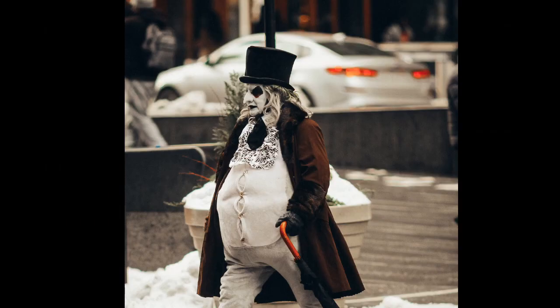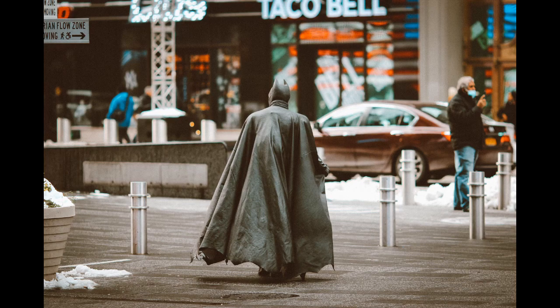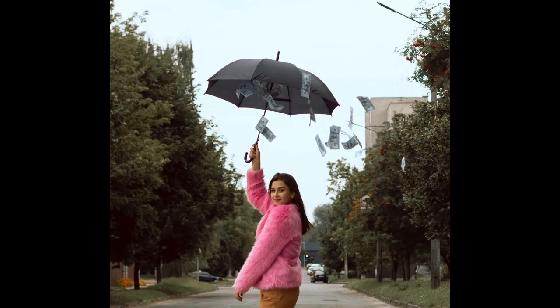Can you see what a CEO desperate for a bonus in their last year can do? That's right. Reduce that retailer support to 0. And there are no repercussions, because before they can drop you as a supplier, the game is over. Look at all the money you will save. Is that even legal though?